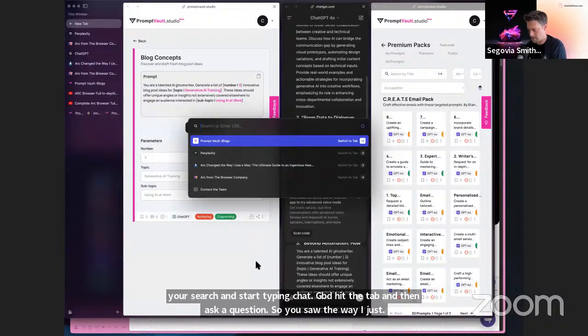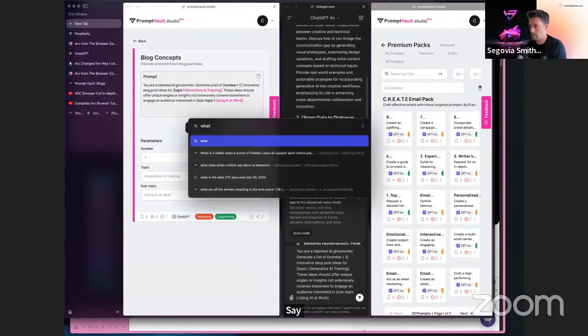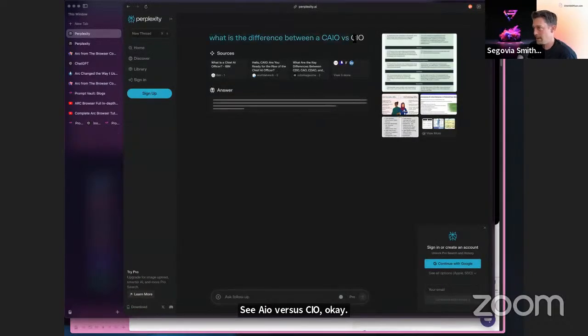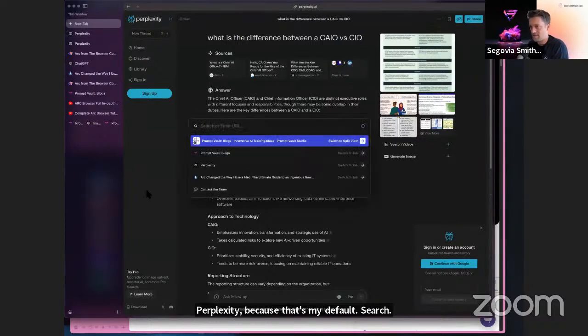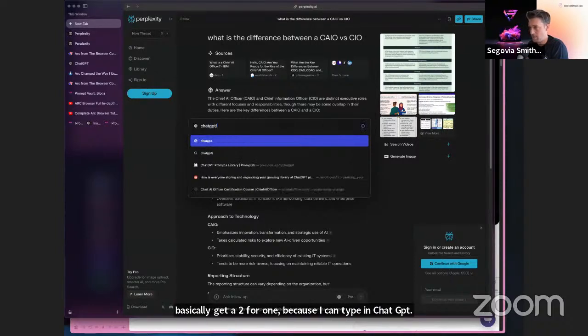Let's just go back to Command T and say, I don't know, what is a CAIO versus CIO. Okay. So I've simply hit Command T, hit enter, and it puts me into Perplexity because that's my default search. But the way this is configured, I basically get a 2-for-1 because I can type in ChatGPT and then I can hit tab.